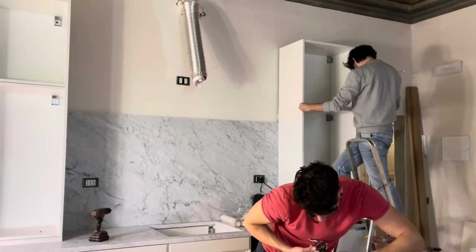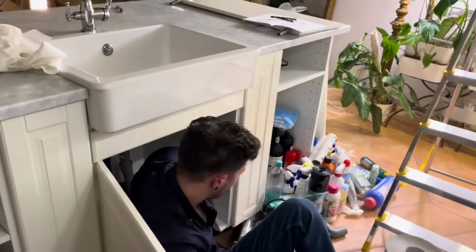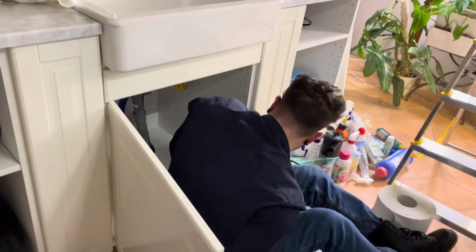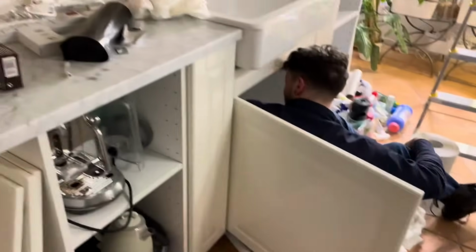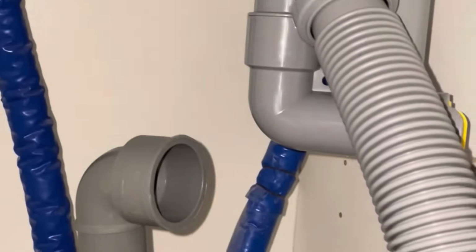But as you might have noticed in the foreground, Em was having problems with the tap installation. He was trying to install a filtration system so that the tap could also serve drinking water, but little did I know that my offer to help him out would lead to one of my most embarrassing moments ever captured on camera. Okay, stop, turn it off.